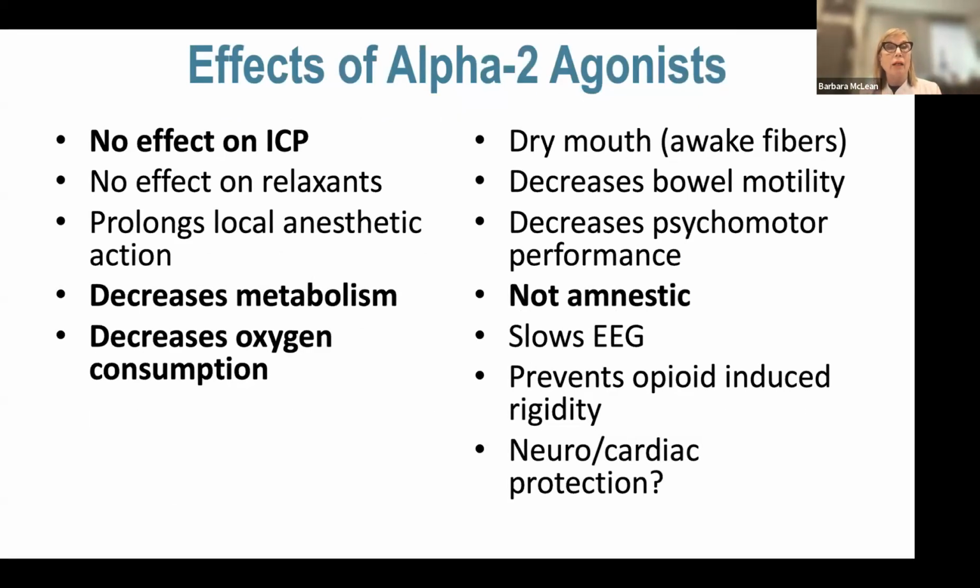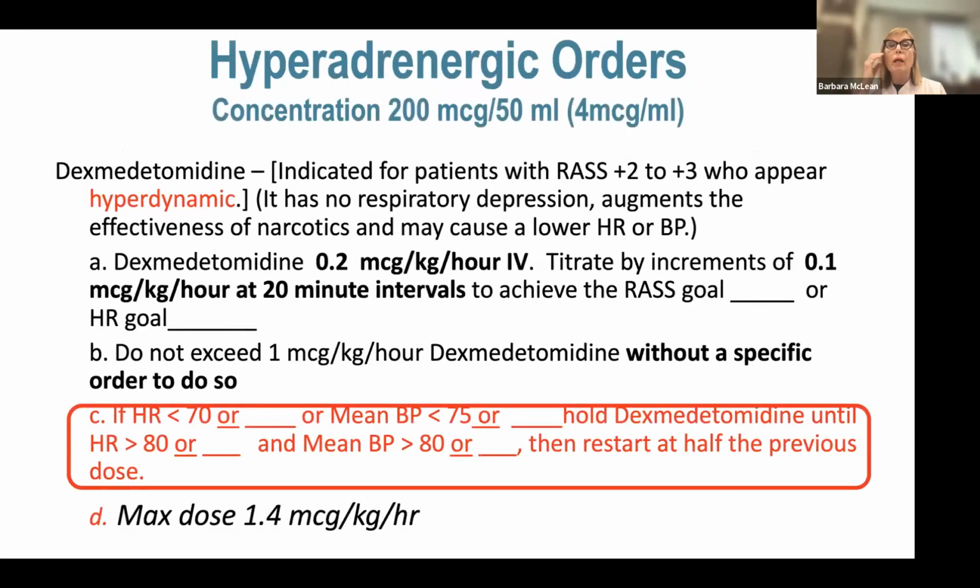Now, it's fantastic, right? Doesn't make your ICP go up or down. It does decrease metabolism, it does decrease oxygen consumption, it does not promote amnesia, but it significantly and profoundly reduces anxiety. And because of some of the catecholamine uptake that this affects, what you expect to see is a reduction in heart rate and some neuroprotection. So very, very important.